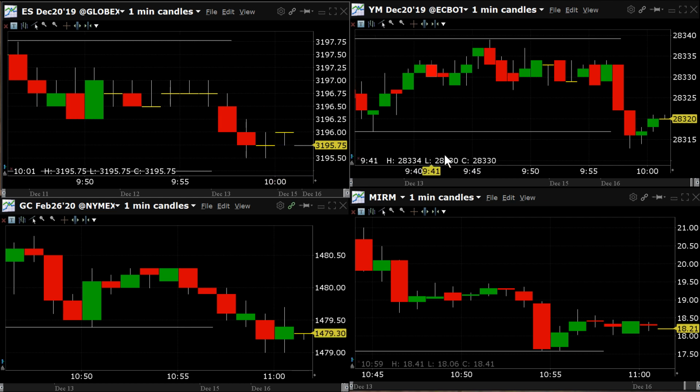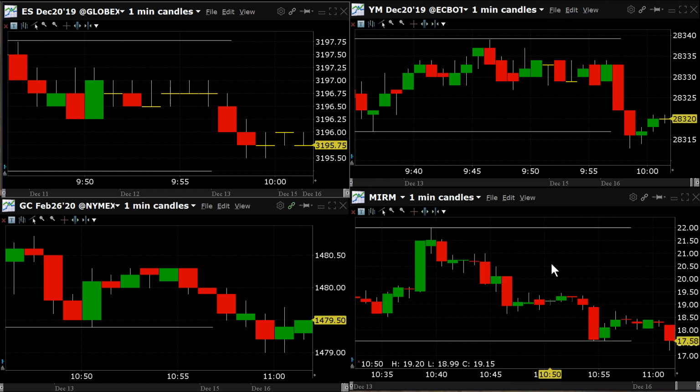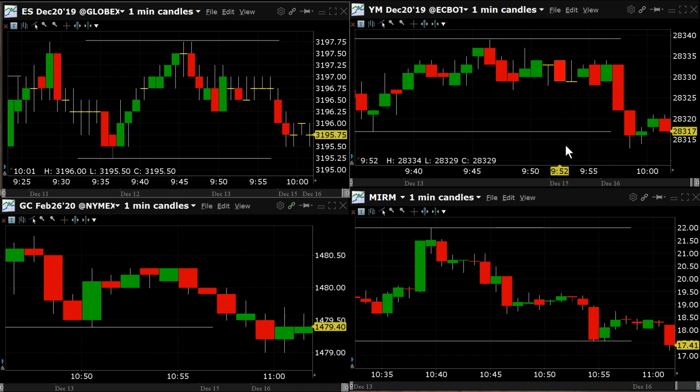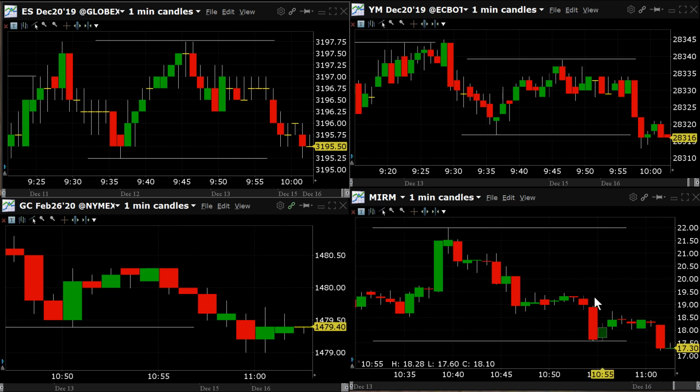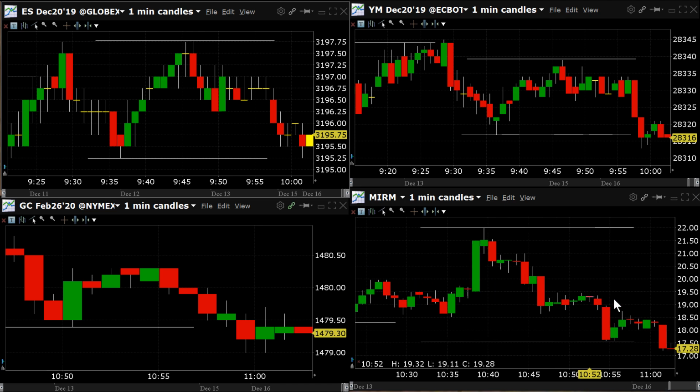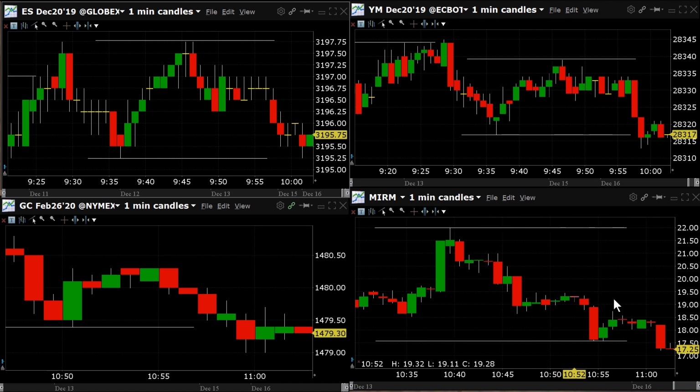Okay, looking for signals. Short signal MIRM. Looking for signals. Short signal ES. Okay, ES is getting ready to go short here at 95 exactly. YM is already short. MIRM is mathematically confirmed to go down today. I estimate it'll hit 15 down to 12. 12 to 15 is the target.